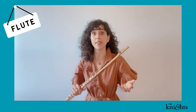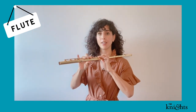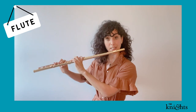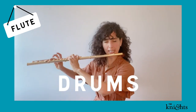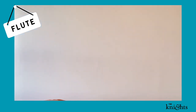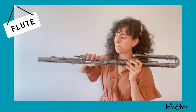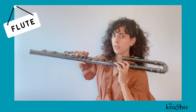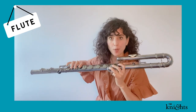Now, in addition to that, we can also make sounds that sound kind of like percussion, like drums, by using the keys and then our air with the keys. We can sound like drums. Pretty cool, right? And what happens when I do that on a big flute, right? These keys are even bigger than the flute keys, so they sound louder and lower.